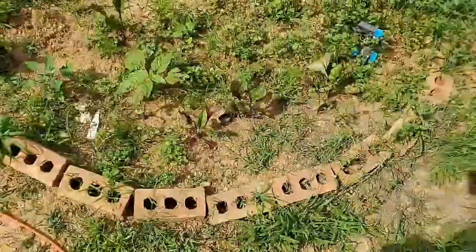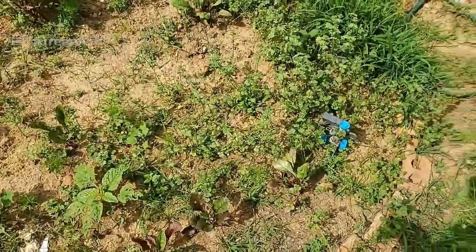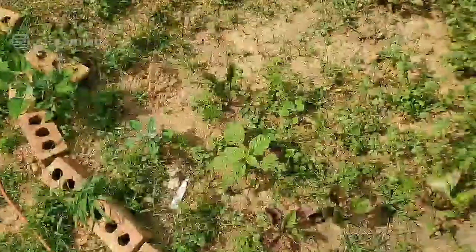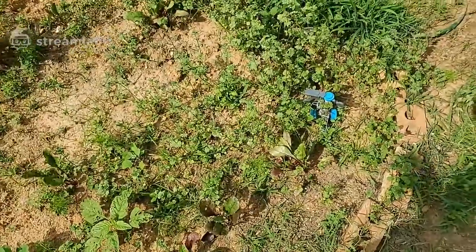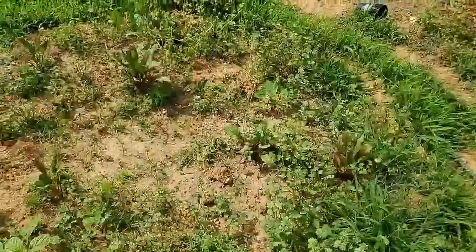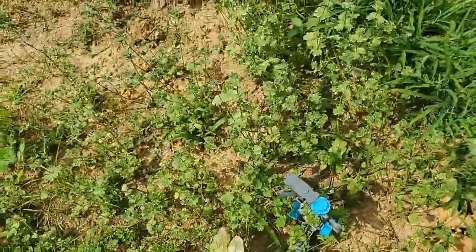Here's my beet patch, and guys, I could have come out here and cleaned up my garden and pretended that, you know, when you're gardening everything is perfect. It's not. Look at my beets patch. I'm not kidding you. This was not like this 3 days ago. Well, maybe 3 days ago. We had a week and a half, 2 weeks of rain, and this is what happened to my beets patch. But as you can see, the beets are doing wonderful. So I have to come out and weed.